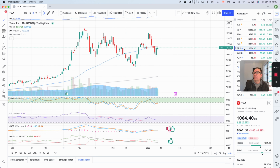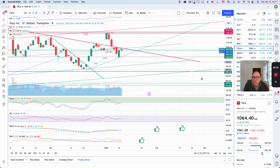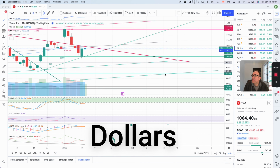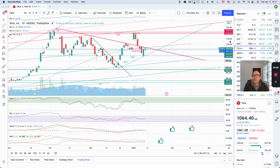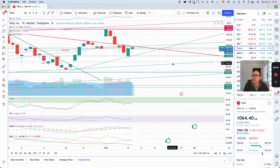also for Tesla. Okay, so Tesla having another good day today. So we are up $6.28, 0.59%. Post-market, we seem to be down by a little bit more than 3 cents. Let's look at what we have here on the chart. The chart does not lie. Look at this beauty here.